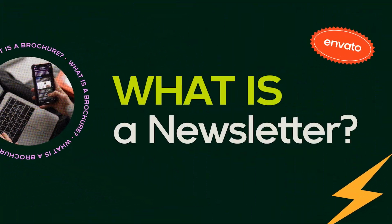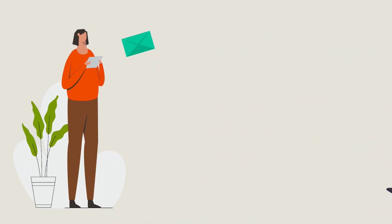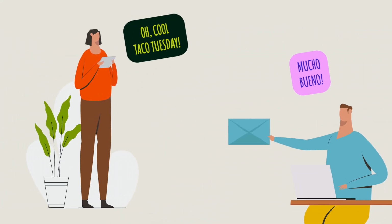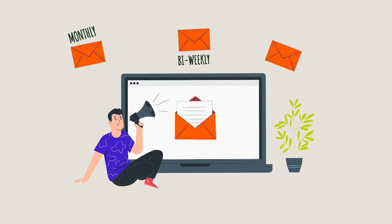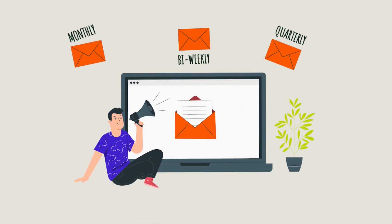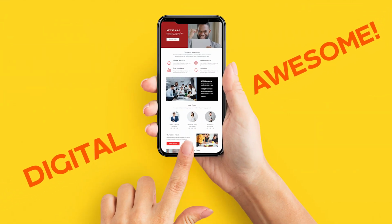What is a newsletter? It's all in the name. A newsletter is a document organizations send out to their mailing lists to share the latest news. They're usually sent out on a regular schedule, like once a month or every quarter. A lot of businesses still send out physical copies, but as time goes on, electronic newsletters have become more common.